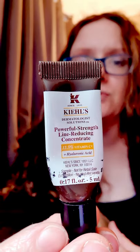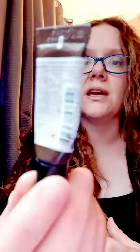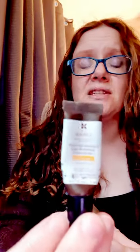And this is the Powerful Strength Line Reducing Concentrate. This is amazing stuff, right? If you really want a line reducing concentrate, if you want something to deal with wrinkles, to plump up parts of your skin, get hold of this. It is expensive. I think it's about £68, but I think they do smaller ones to try them out.